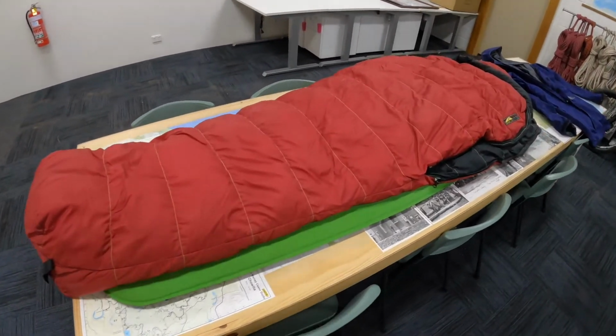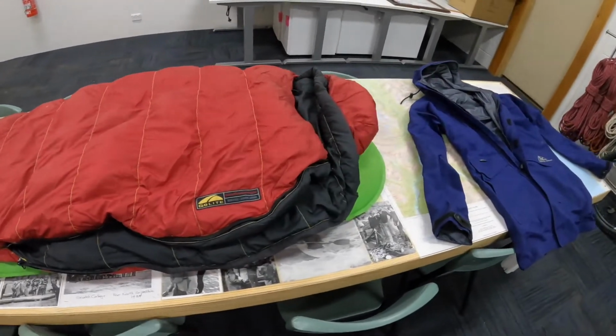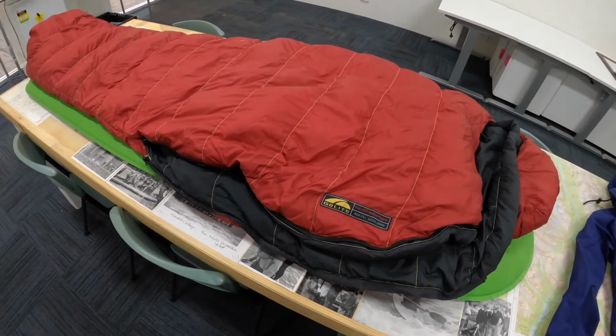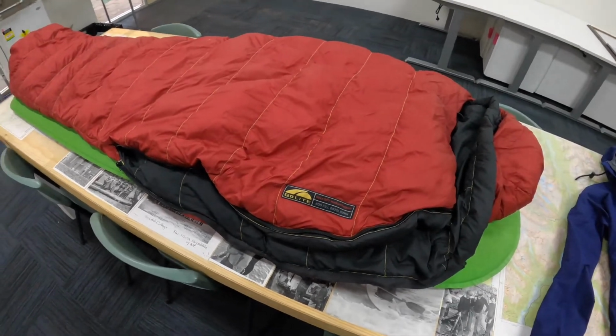Hi folks, so we're here in the Outdoor Ed office to discuss 3 more key safety items that are important on all Scotch expeditions. Like I said in the tent video, it's really important that you think about the features of each item, not so much the brand. Let's start off with the sleeping bag.